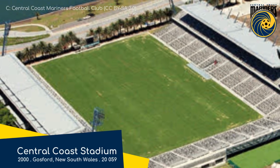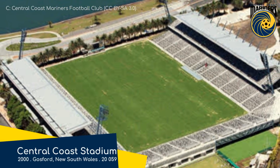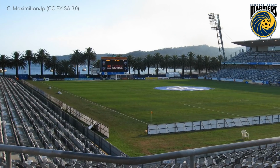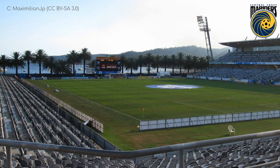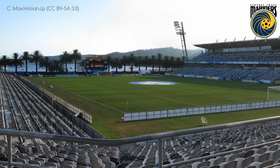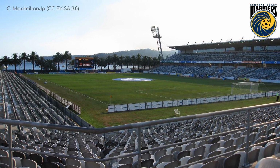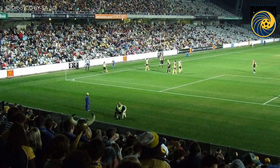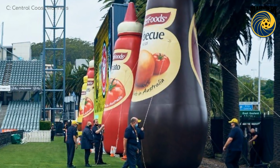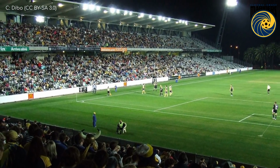But not as much as Central Coast Stadium, home of the Central Coast Mariners. It's arguably the most picturesque stadium in Australia, mostly due to the fact that it sits on the shore of the rather confusingly named Brisbane Water, an estuary. It's not an unobstructed view that the spectators have of the water and the sailboats. There are palm trees in the way, and on match days, speaking of barbecues, some giant sauce bottles, which add a bit of flavour. Other than the view, it's a decent stadium in its own right.